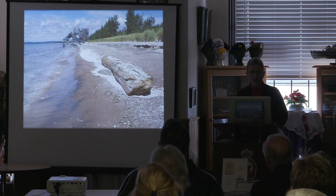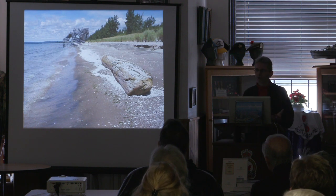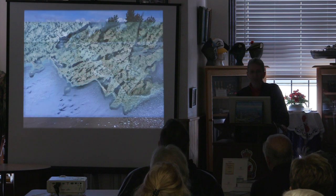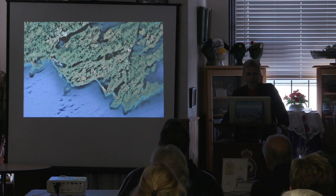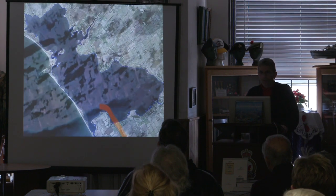Now, wherever these limestone headlands would appear, they would slow down the currents, and then sand would settle around the rock, eventually forming these large barrier beaches. Over thousands of years, several of these barrier beaches were formed, with lagoons behind them, and today we've named these lagoons East Lake, West Lake, Hikes Bay, Pleasant Bay, North Bay, and of course, Weller's Bay.